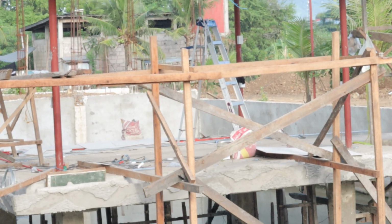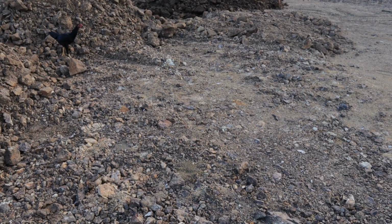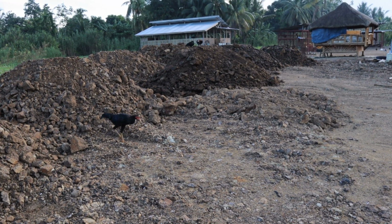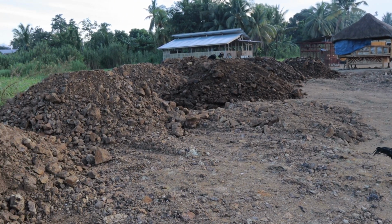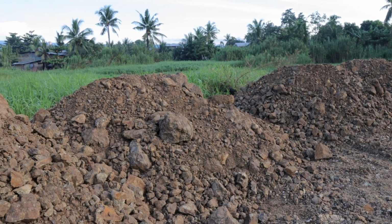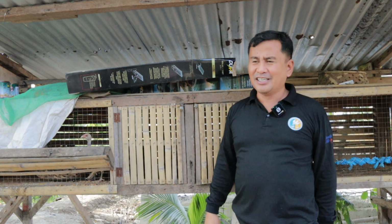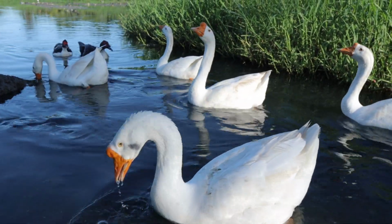And you will see these filling materials, guys. These are around 100 trucks that we are going to fill in here, and as I said earlier, trying to develop this area, make this a dry land for our hito, catfish, and for our tilapia. I am planning to make a circular tank right here. This is a demo farm that our visitors could learn from us.